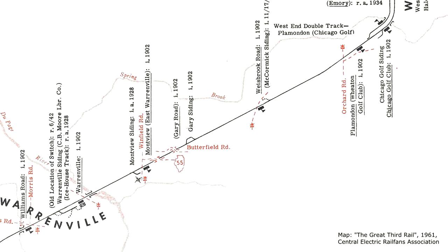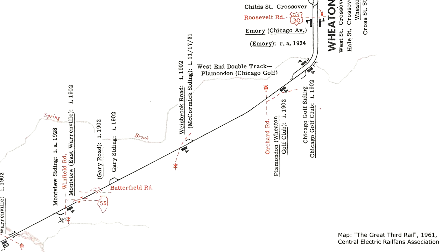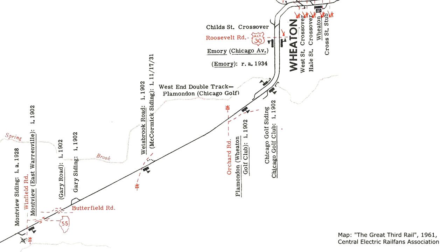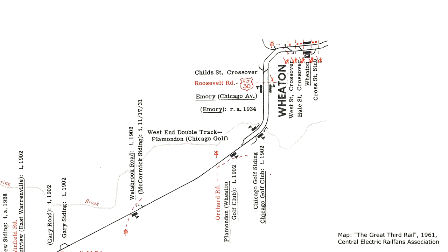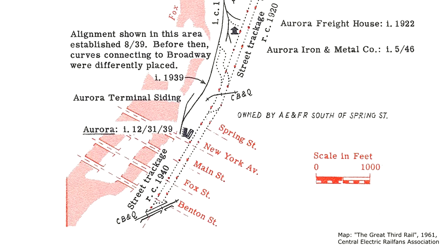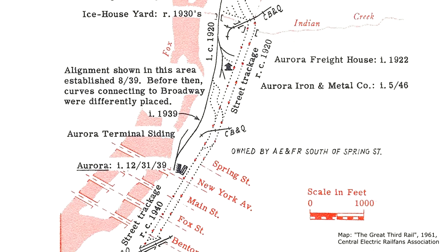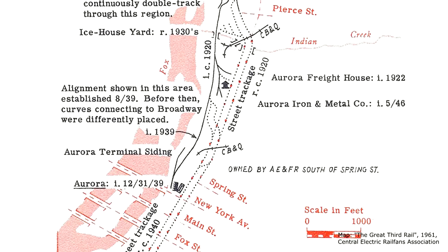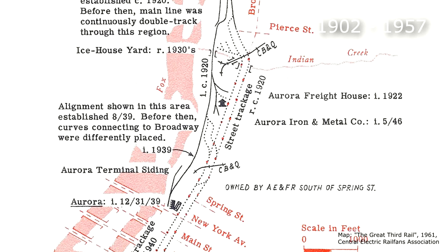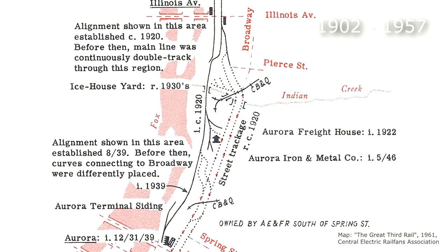With a few exceptions, the Aurora branch of the Chicago Aurora and Elgin Railway was a single trackway, and we'll point out those double trackway exceptions as we go. The history of the Aurora Terminal is complicated, as it moved about several times during its lifetime. So we're going to focus on two of its longest standing locations, from when it was established as a terminal in 1902 till the railway was shut down in 1957.